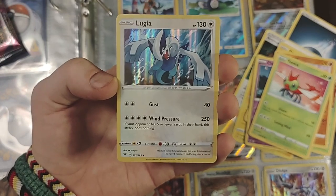Reverse holo, and our final card. Oh, Hallelujah! Ooh, that is super nice. Look at that art.